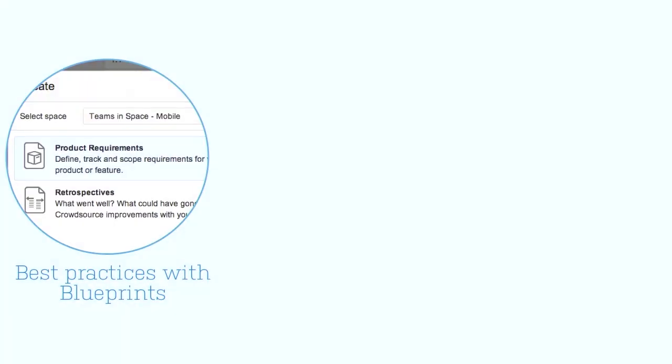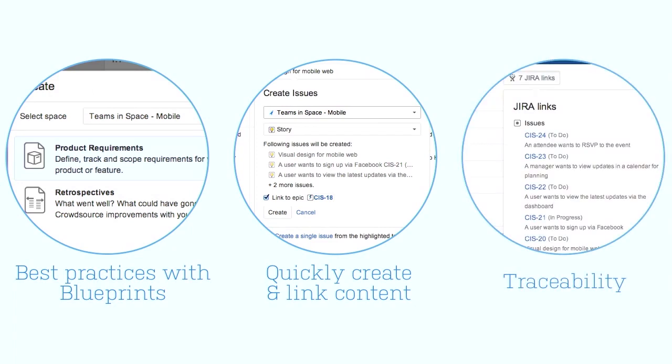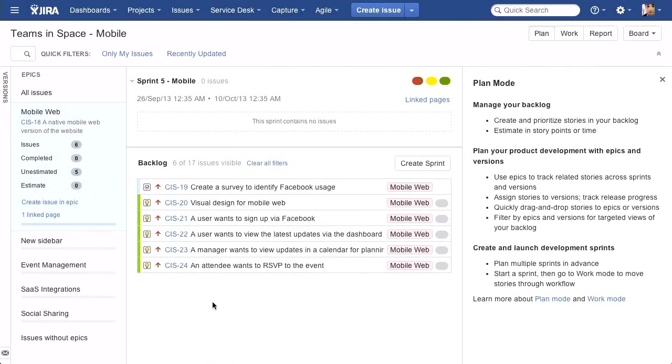So we've shown you best practices with blueprints. We've shown you how you can quickly create and link content, and we've shown you that there's full traceability through the entire development practice. So what does that look like from the flip side? What does it look like inside Jira?